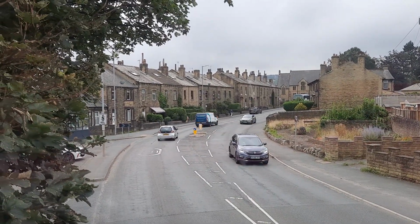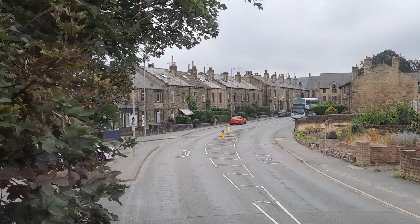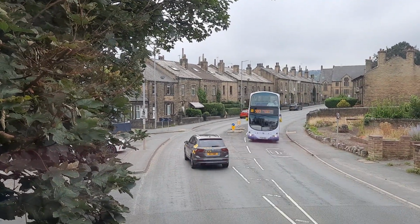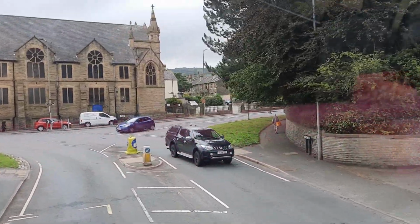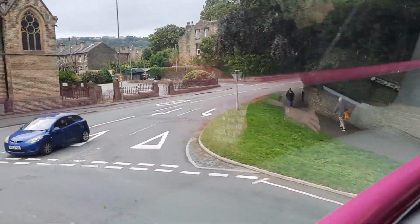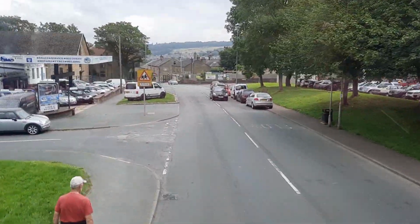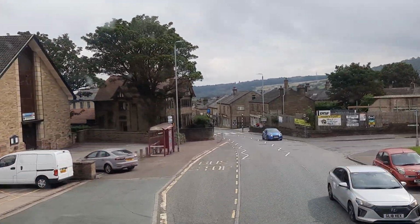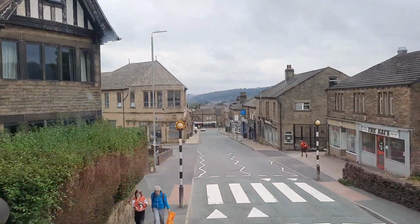So a number of people on my list said they used to live on here. Give it a few seconds. To the right of us, Victoria Road. Of course, that is where the school is. So we're going towards the main street of Elland. So once again, people telling me to hold the camera from here.